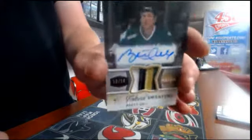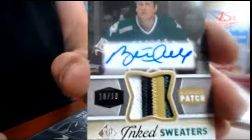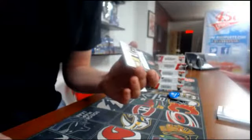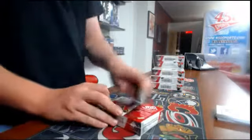That's a four color patch for the Dallas Stars, Brett Hull for the Dallas Stars. Four color patch, 10 out of 10. Nice start for Dallas Stars. Box number two.